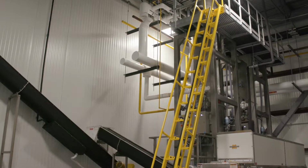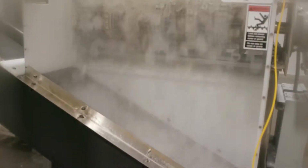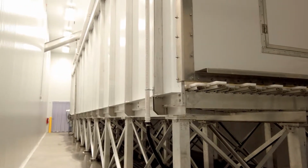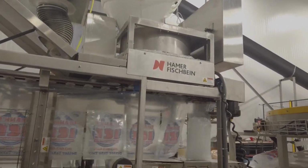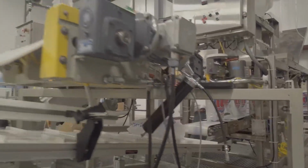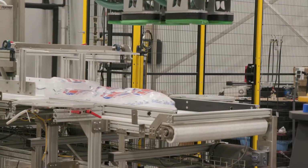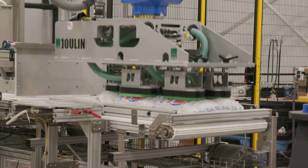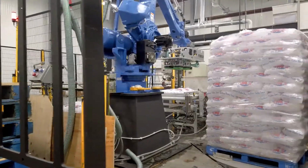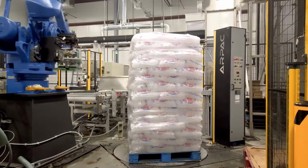This plant has Vogt all stainless steel ice makers, liquid recirculators, Matthias screw conveyors, a 94-ton Keith walking floor. The bagging machines, we got the 525 with the Hamer 125 tires. And then it feeds to our Hamer robot. And then we got 2 shrink wrappers. We got the dual bays, so when it finishes one pallet, it goes to the next.